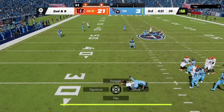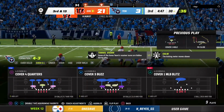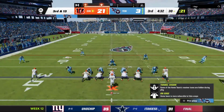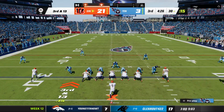Throw left side, caught by the tight end, Hurst. And he went backwards. He'll be down at the 30. So that'll go as a 4-yard loss on the play. And that'll make it 3rd and 13. And not an easy spot here. They'll be in search of 13 yards to try to pick up the first.